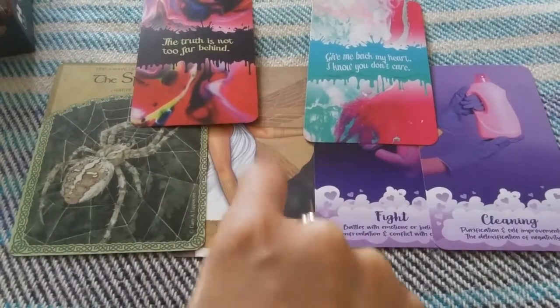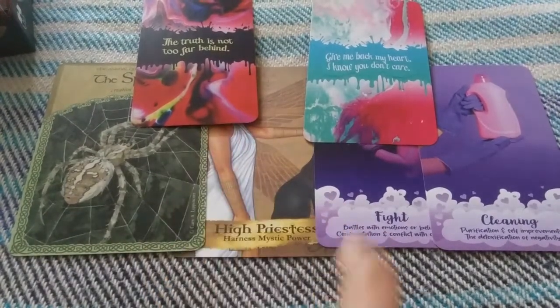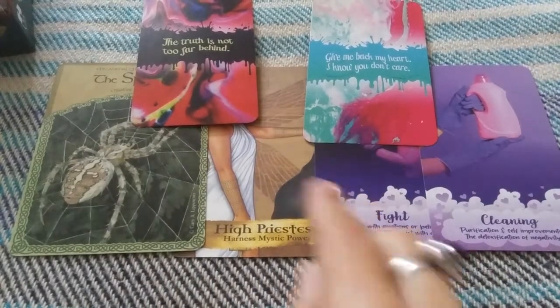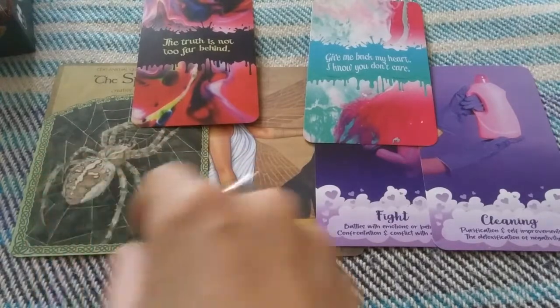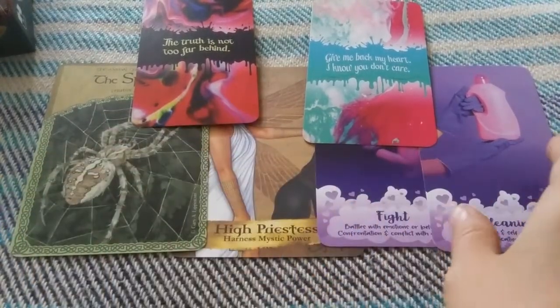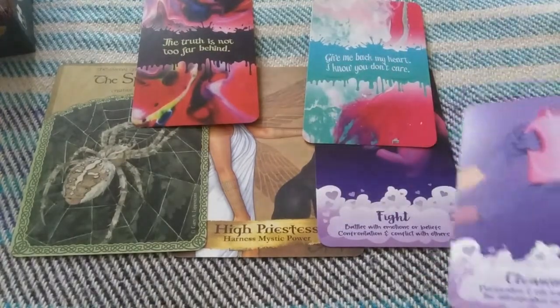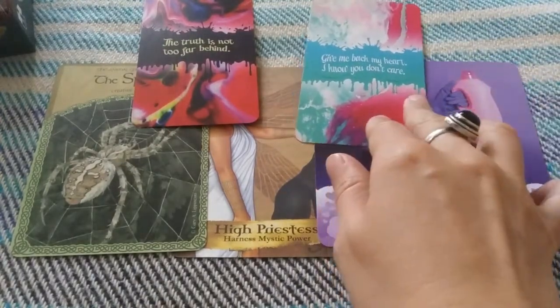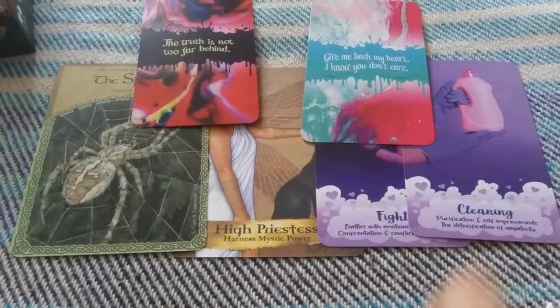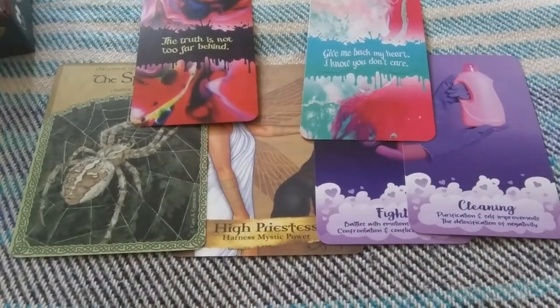It's like the truth is here. You already know the truth, but you don't necessarily want to hear it. You want to be maybe caught in this fight, this struggle, this drama here. The priestess is trying to cleanse that. It's like, nope, that's not for you right now, my dear. You have a higher purpose here. So that's what I'm getting here.